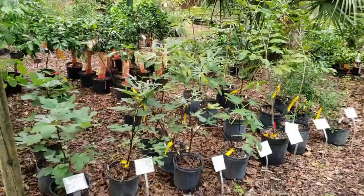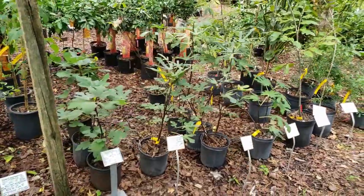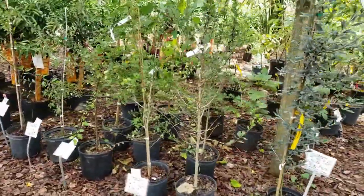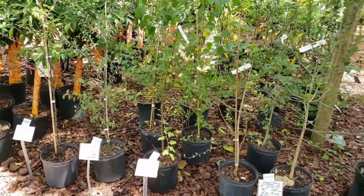Although they are not native to Florida, figs are very well adapted here. I have some very old and well producing fig trees at my house. And mine are huge, of course, so not something you can transplant.